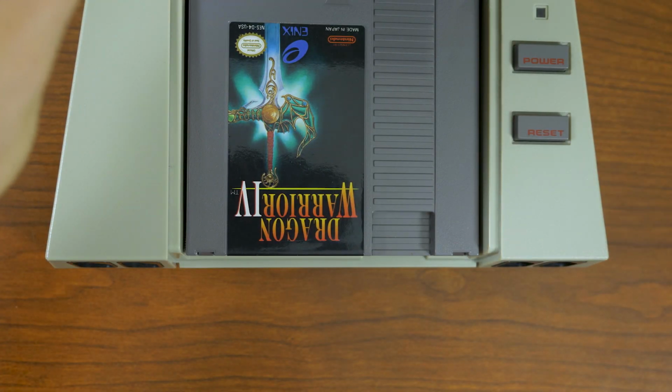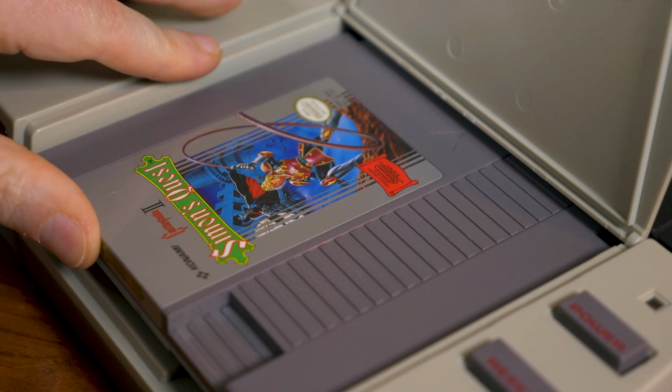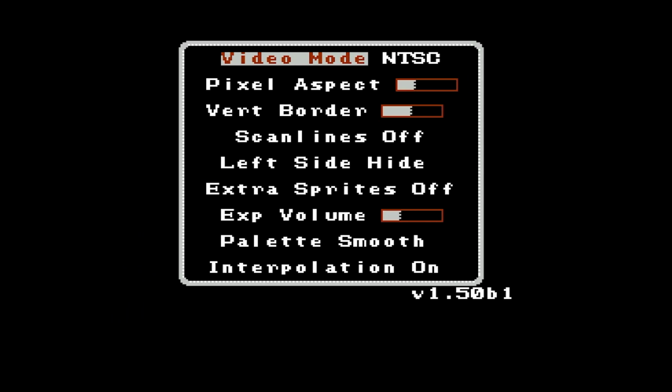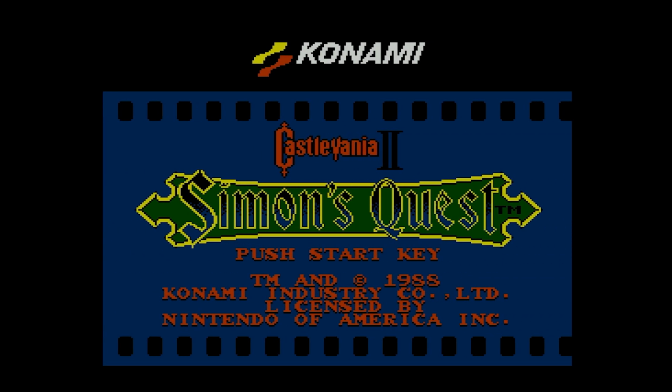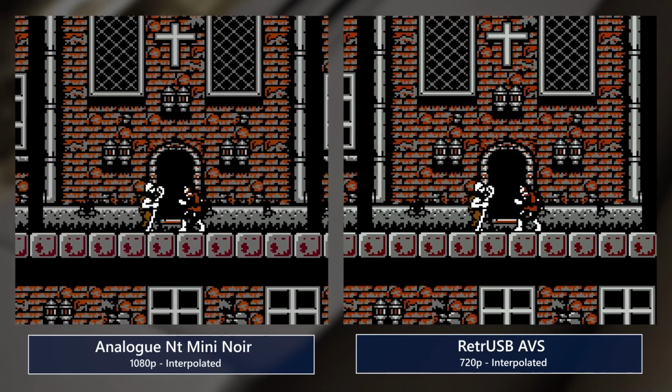While interpolation is new for the NT Mini Noir, it's a bit late to the party for NES games. Horizontal interpolation was added to the Retro USB AVS with little fanfare in a firmware update over a year ago. Keep in mind that the AVS is limited to 720p output, but take a look. It's pretty impressive for older and less powerful hardware, wouldn't you say?